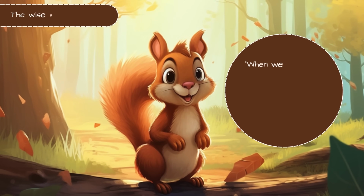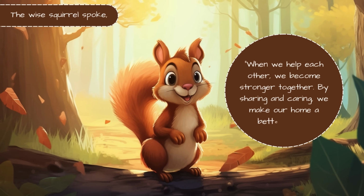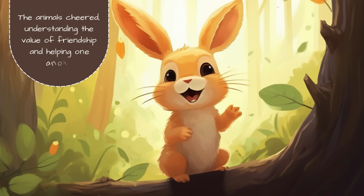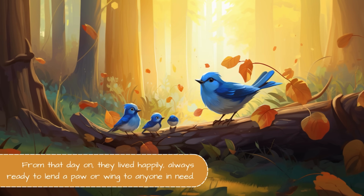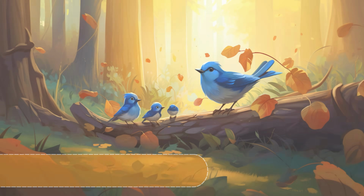The wise squirrel spoke. "When we help each other, we become stronger together. By sharing and caring, we make our home a better place." The animals cheered, understanding the value of friendship and helping one another. From that day on, they lived happily, always ready to lend a paw or wing to anyone in need.